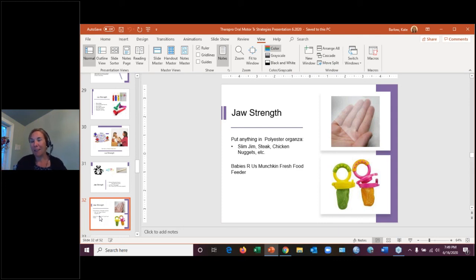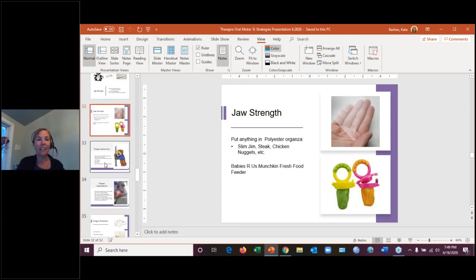So, like I said, I'm a huge fan of this, but it's really hard sometimes when you're trying to move from the biscuit to the chicken nugget, or from the chicken nugget to the chicken breast. You're moving up a stage of food, and it's a little bit nerve-wracking. A lot of times, at the clinic or in EI, I'm the first one to really jump from the biscuit to the chicken nugget, so you're doing it in that controlled environment. What a nice way to use polyester organza to make sure that the child is ready before you give them the actual food. It's a really great strategy that you can try.